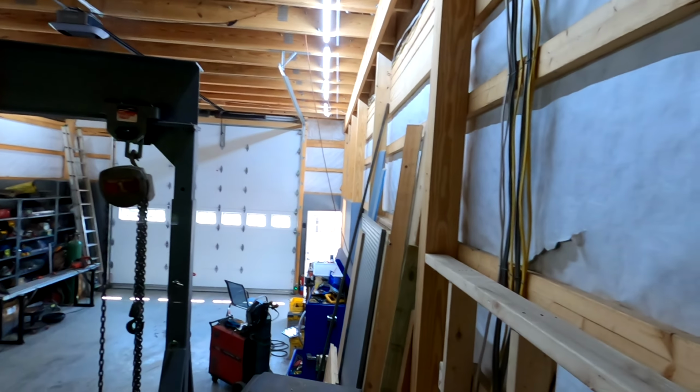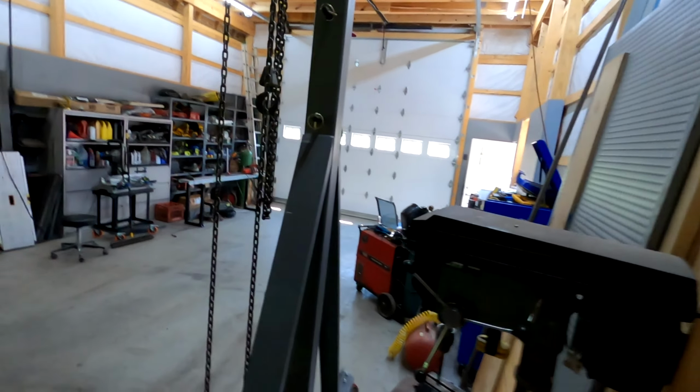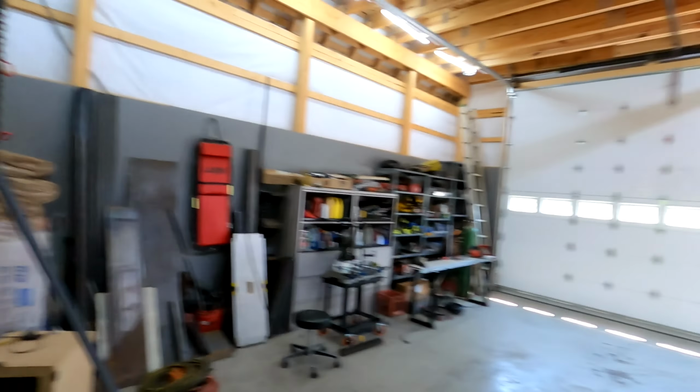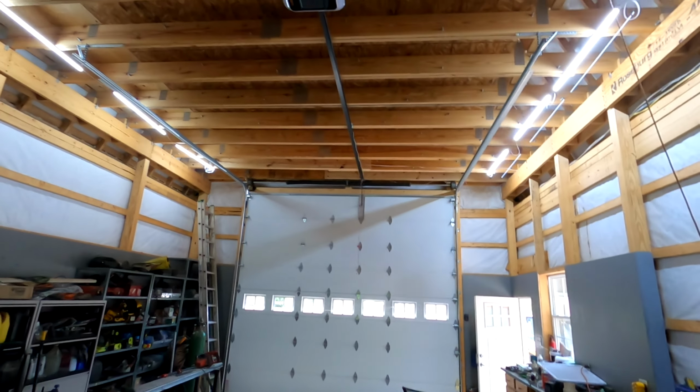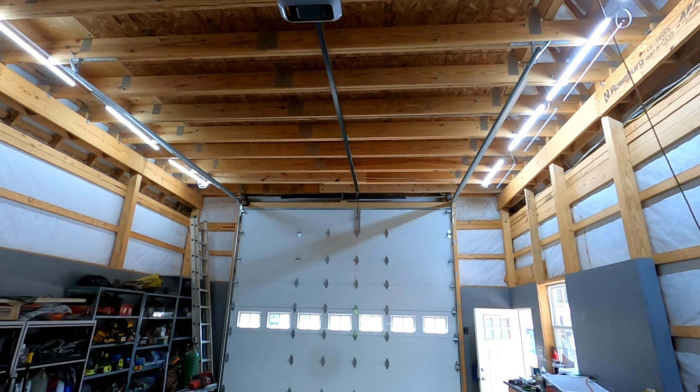Should really make for a really solid floor, because the last thing I want to do is have a floor that's spongy or we put a bunch of stuff in and it squeaks all the time. So, and then we're going to put sound deadening insulation up here and put probably metal on the ceiling.